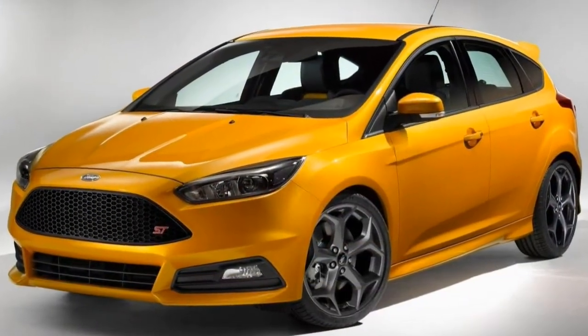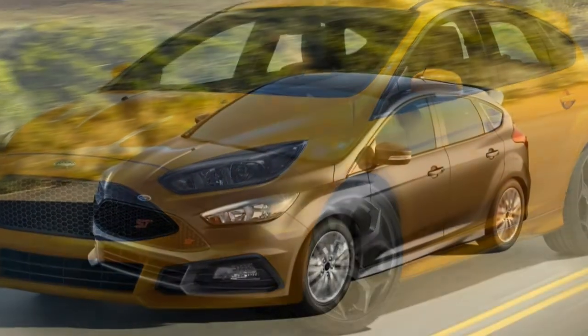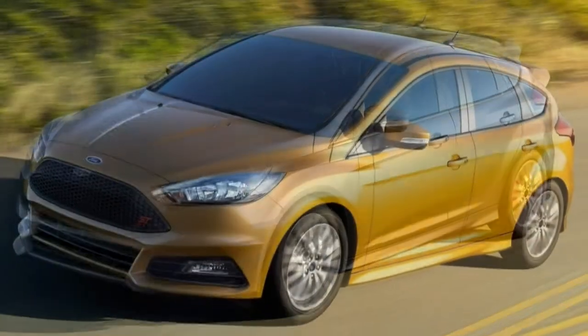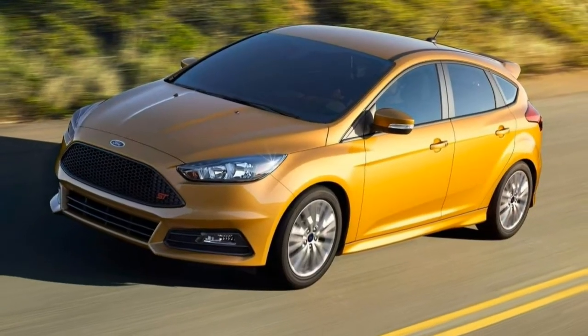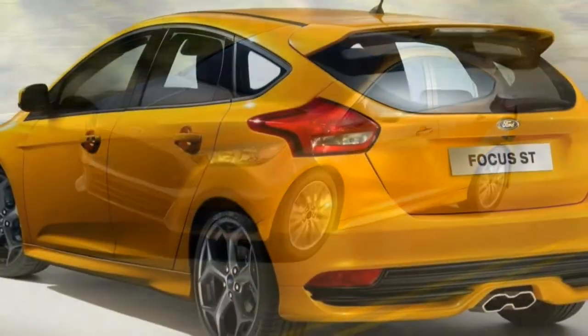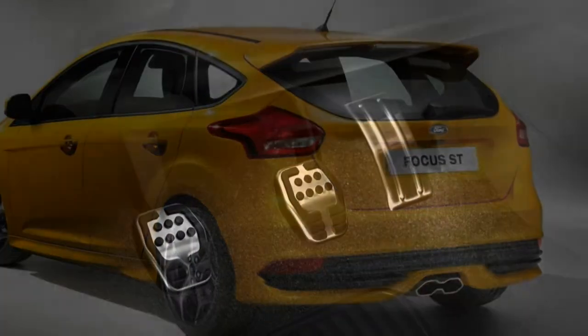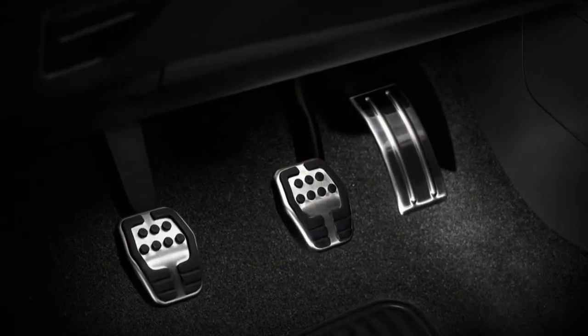Comfort. Some comfort compromises are obvious in the ST. Ride quality isn't as smooth as in most non-performance-oriented compacts, but it is good relative to direct rivals. Overall, a good ride-handling balance. The optional Recaro seats can be confining.